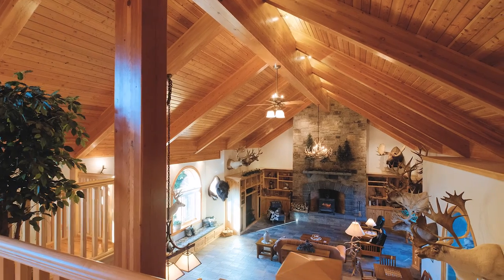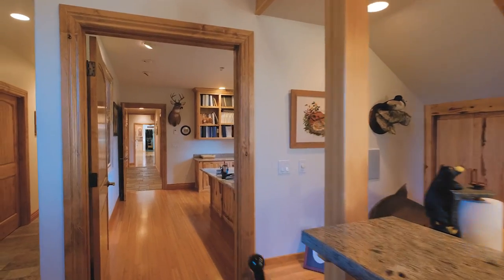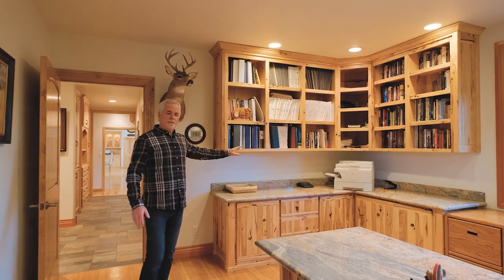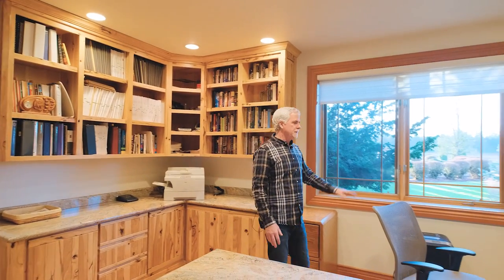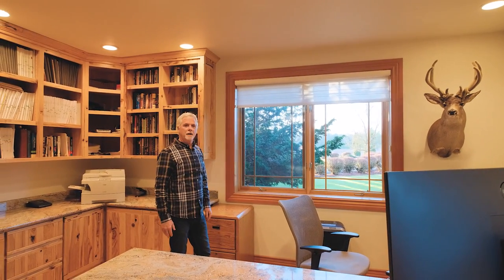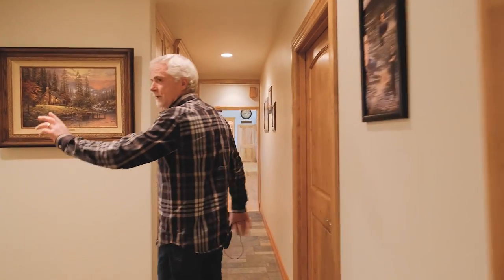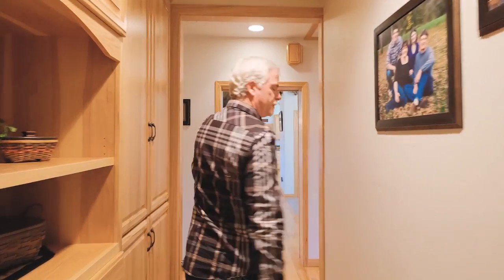So right off of the lodge room is this office. In here, we've got hickory cabinets, bamboo floors, granite countertops, all built in, large windows looking out over the beautifully landscaped yard. Then in through here, if we keep going, we'll wander past the 2 bedrooms, down into the family room kitchen area.